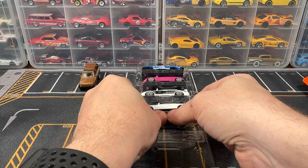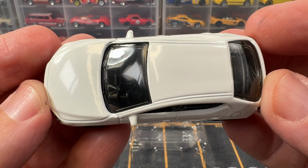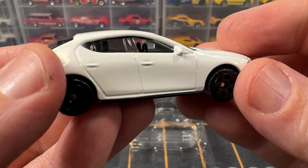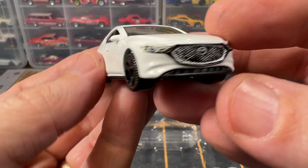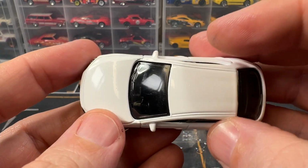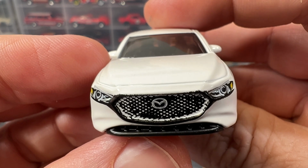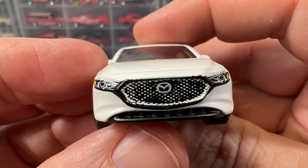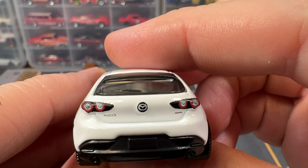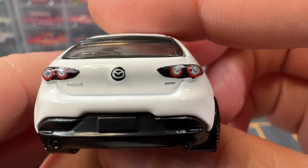Now, our second car is a 2019 Mazda M3. And this is a pretty clean casting, not a lot of fancy tampos on the side or the hood or the roof or anything like that. We've got the tampos in the front for the headlights and the grille, and of course the Mazda logo. And then on the rear, we've got the Mazda logo and tail lights, and it says Mazda M3.